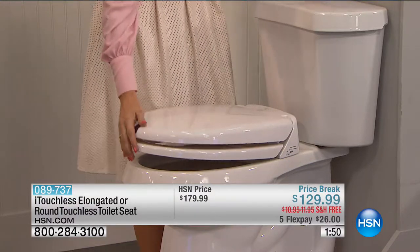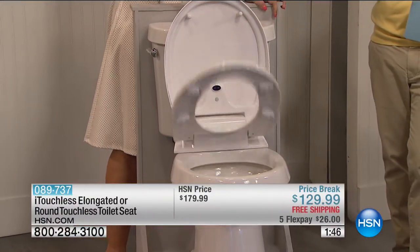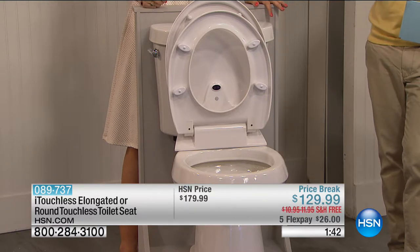And listen, it's not like it won't work when the battery needs to be charged. You'll still be able to open it and do your business. But it's that easy to just pick it up again and plug it in and make it work.